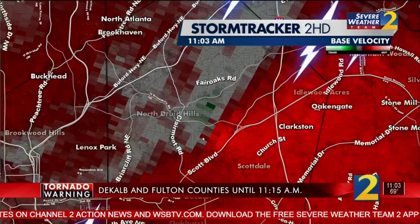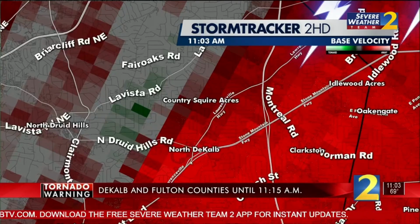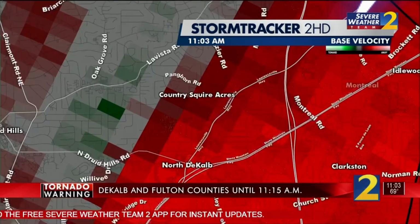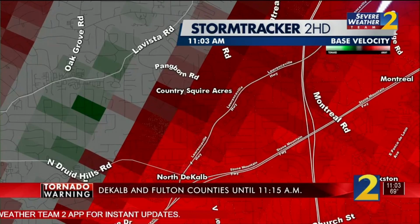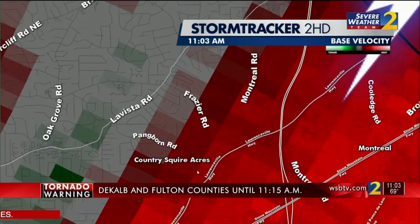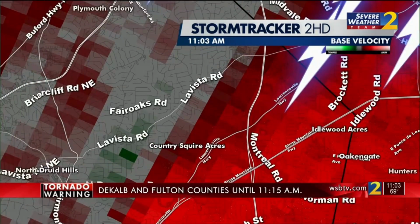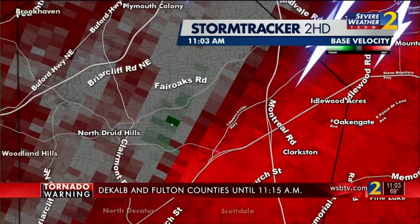So right now, seeing that rotation, as we mentioned some streets here again, we want to keep you safe this morning. And Country Squire Acres, if you live near Lawrenceville Highway, Pangbourne Road, North Druid Hills Road, headed up toward Fraser Road, Montreal Road, and La Vista Road. So this is that very busy area, those very busy intersections where La Vista and Claremont and North Druid Hills all kind of meet and come together in DeKalb County. That's where this storm is that is capable of producing a tornado.